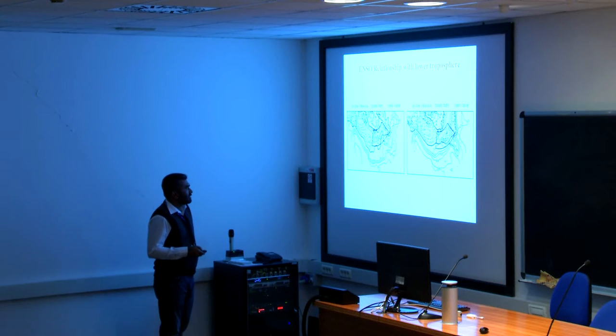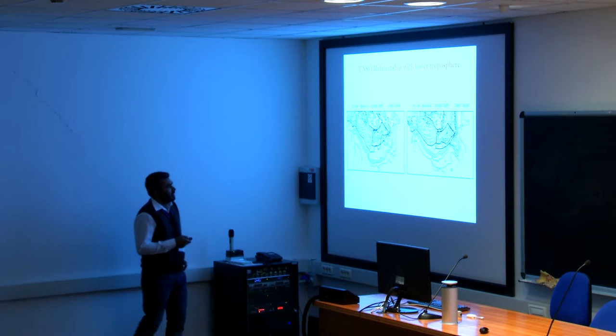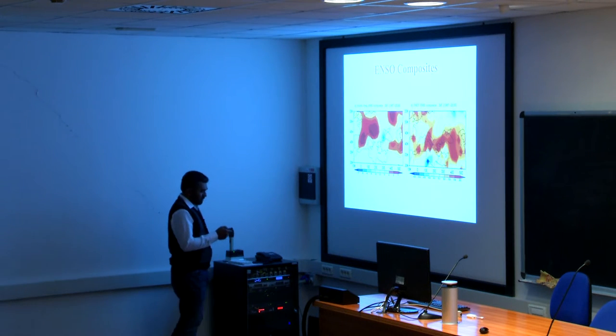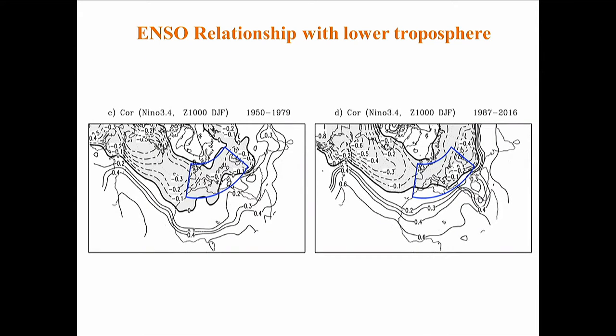So the same pattern is also reflected at the 1000 hectopascal. We can see here. Sorry. When I took the correlation between the ENSO index and the 1000 hectopascal geopotential height, I found the same change is also reflected at the surface during the two periods. So the recent period is most favorable for the storm activity in the Euro-Mediterranean region.